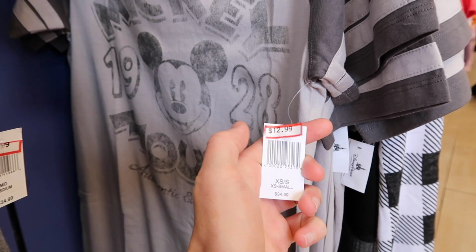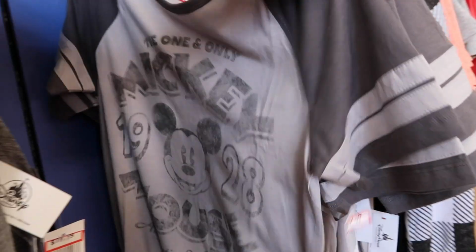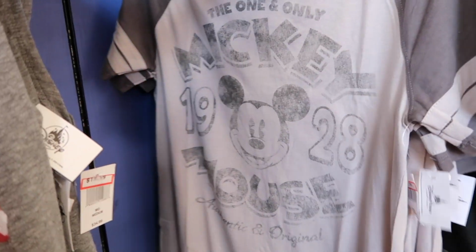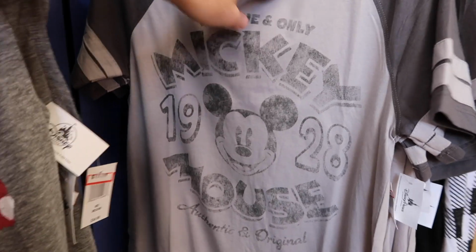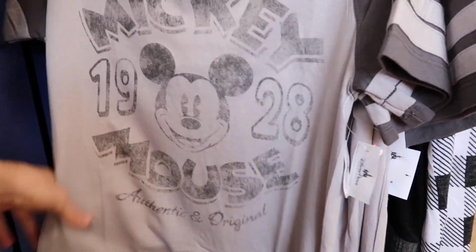So they have this cool Mickey shirt right here too for the women's, $12.99, originally $34.99. It's mostly extra smalls. Yeah, all extra smalls. Which actually, this doesn't look to me like extra small, but it says it is.